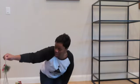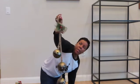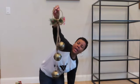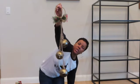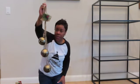Now, these bells I got from Michael's. They were $14.99. I got 40% off plus my military discount. And I had a $5 coupon. And I have four of these.